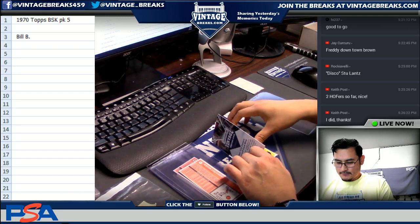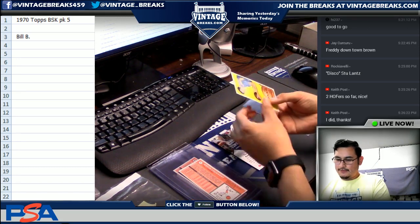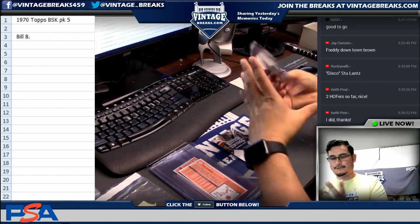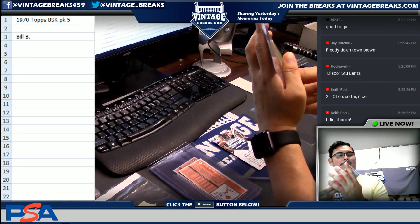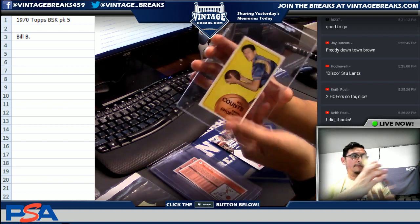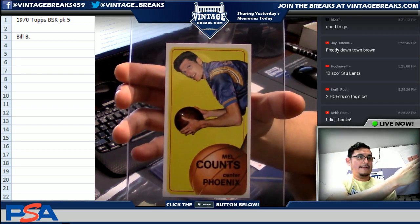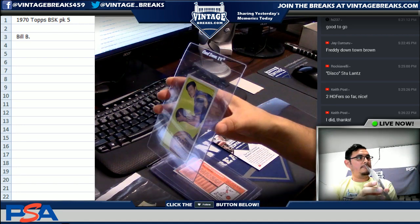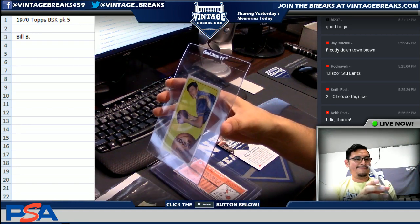Next up, Mel Counts for the Suns. Got a nice card coming up next. Ooh, like to hear that. Look at that vibrant yellow. Yeah, this is gorgeous. This is how I'd make my set, John. Thanks, Stuart.